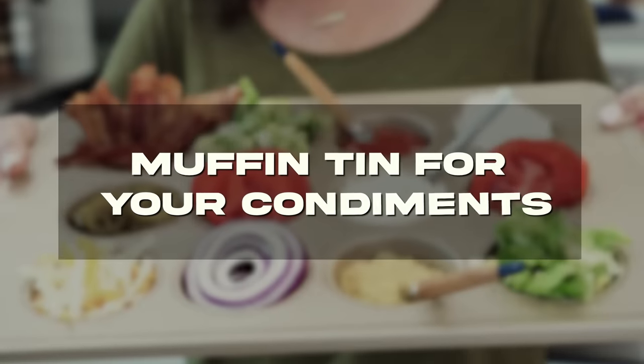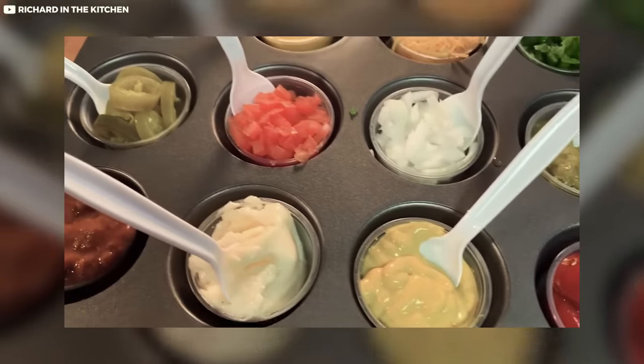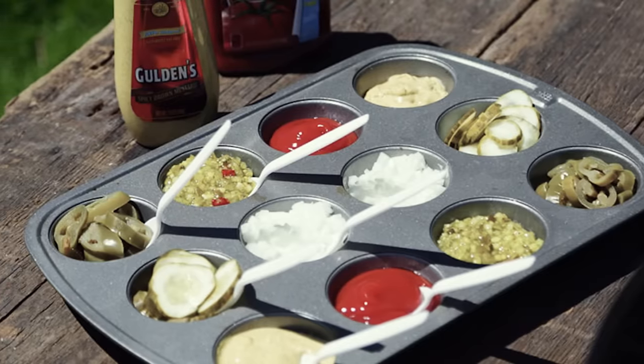Muffin tin for your condiments. The next time you have friends over for a barbecue, try serving the condiments in a muffin tin. This will help keep everything organized and cut down on cleanup.